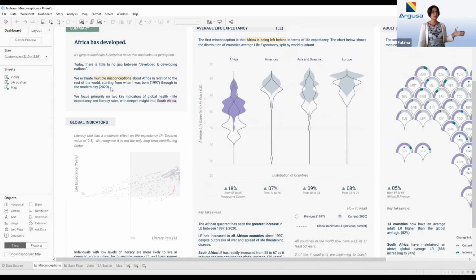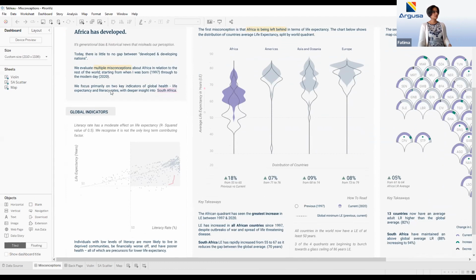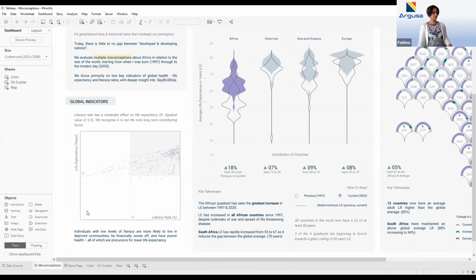I think this is how anyone would read a graphic or a dashboard. So he starts with a global indicator. He's plotting the life expectancy and literacy rate. But this is the world. You see, this is the world. And then, of course, he makes the conclusion, which is very obvious, that individuals with a low level of literacy are likely to live in deprived communities, have low life expectancy, and so on and so forth, which we can say here, there's a huge correlation between the literacy rate of the place you live in and your life expectancy.